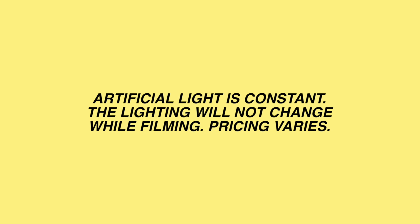So one thing about artificial light is it's always on. It's not changing. With sunlight, it's beautiful, but it changes depending on the time of day that you decide to film. So if you want constant lighting, I recommend artificial light and I recommend box lights.